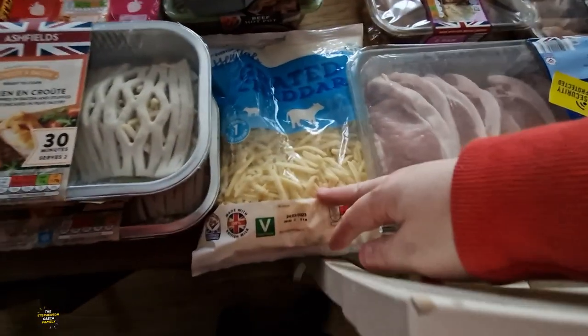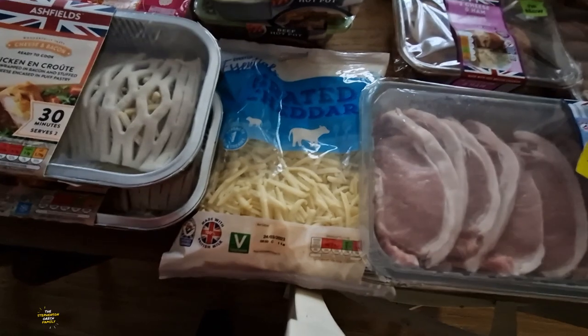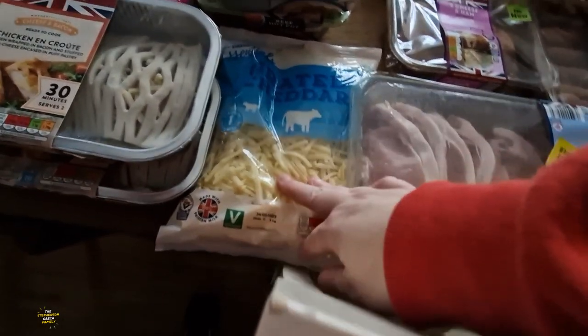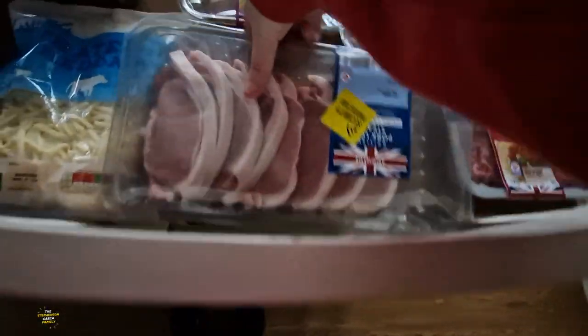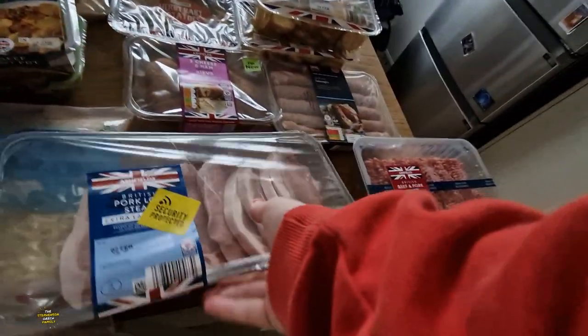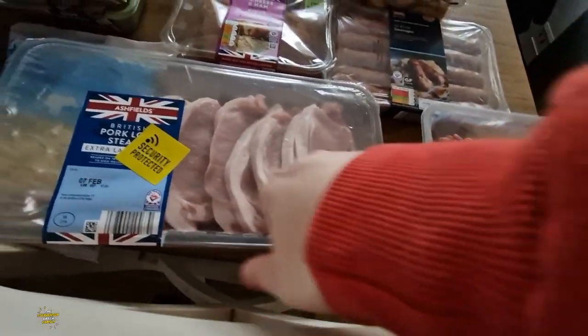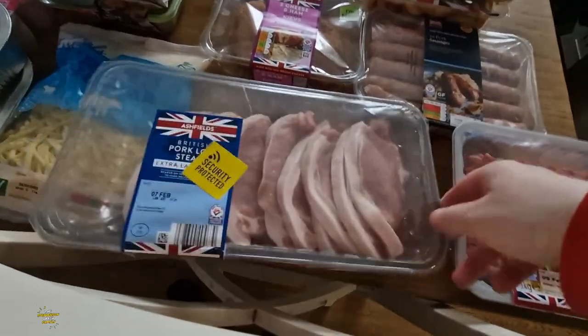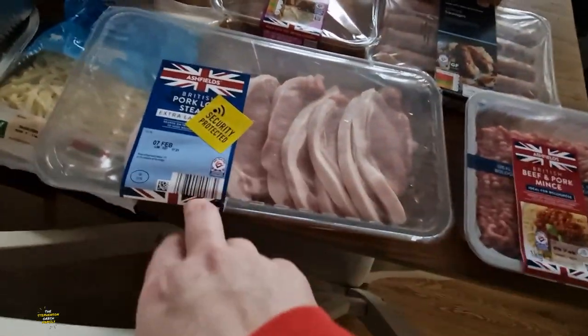Got some cheese again, we get through so much cheese in our house, it's just crazy. Obviously, we're having jacket potatoes tonight, so I bet that packet will probably be gone. Got some of these British pork steaks again, they're only £5 for that packet, so that'll be pretty good for us and for Ben, because Sammy won't eat them, so he'll have something else. But yeah, this week's pretty bad.